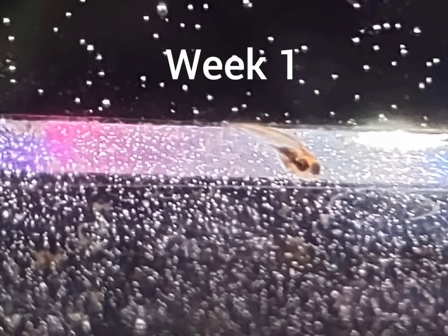Hey everyone, Tara here, and this is an Emperor Tetra fry at approximately 1 week old. And this is also a terrible macro photo of it, but it's the best one I could get. This little fish I found by removing the spawning media and siphoning, and sucked it up into a bucket.